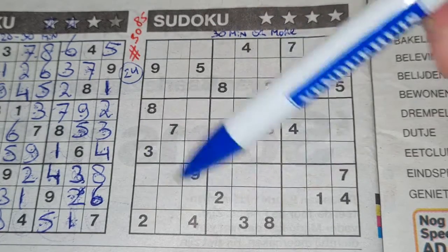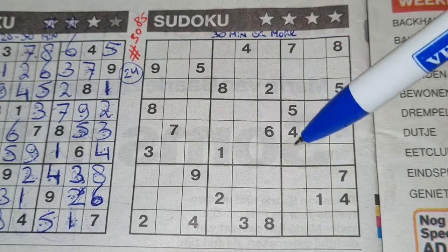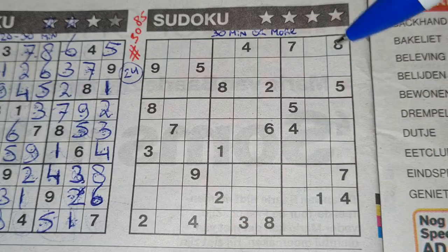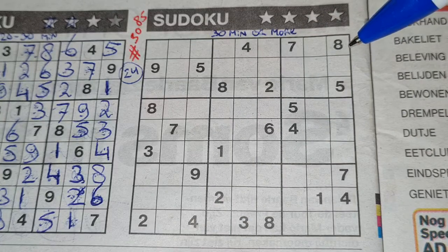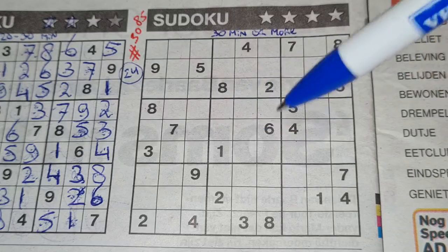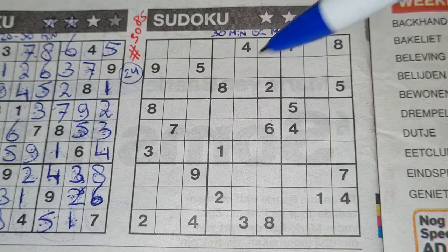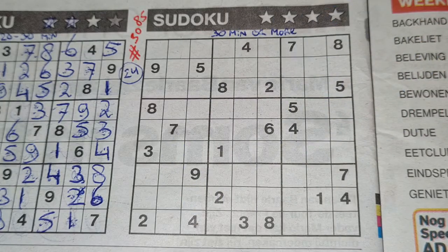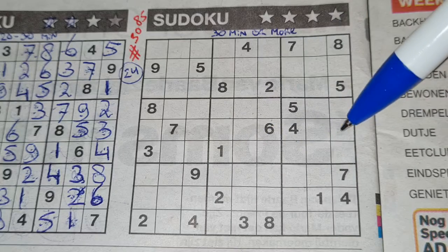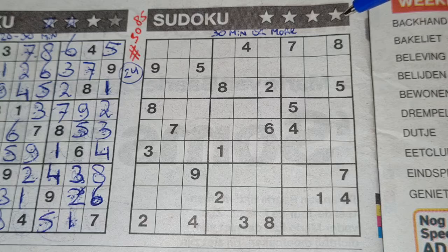Let me scan the puzzle. Which number shall I pick? We have 4 fours, 3 sevens, 3 twos, 2 ones, 2 nines, 4 eights. All right, 4 eights.